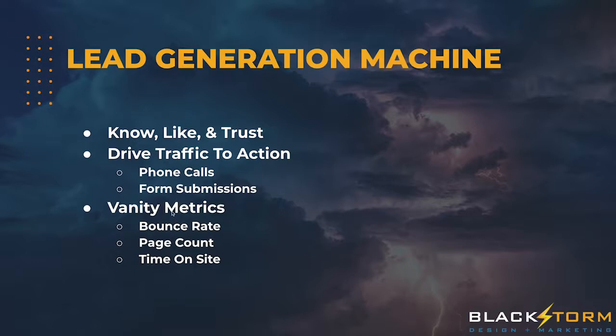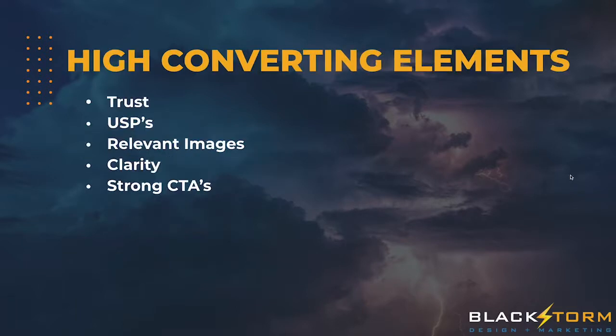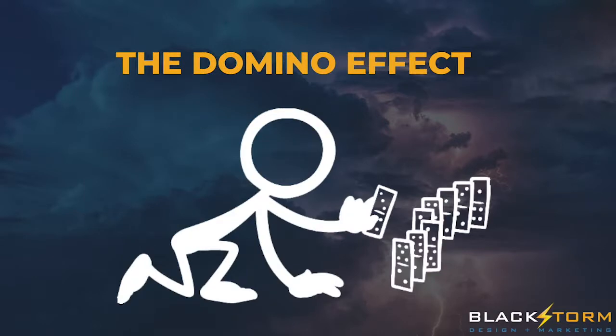The only thing that matters to me, my background is in lead generation and getting paid per lead that I generated. So the only metric I care about is lead generation. Some of these may actually contribute to having a high lead generation conversion rate, but not necessarily. So that's why I call them vanity metrics. All right, so we just covered the high converting elements. Let's move on to the domino effect.